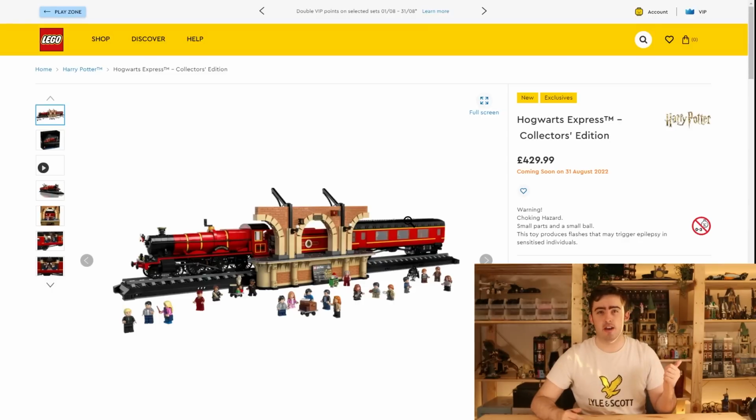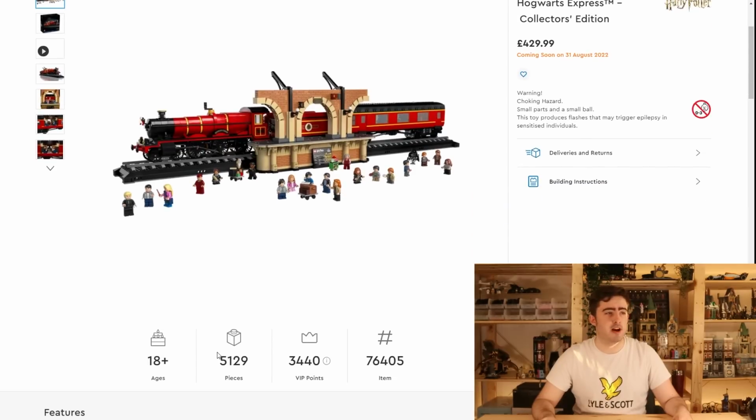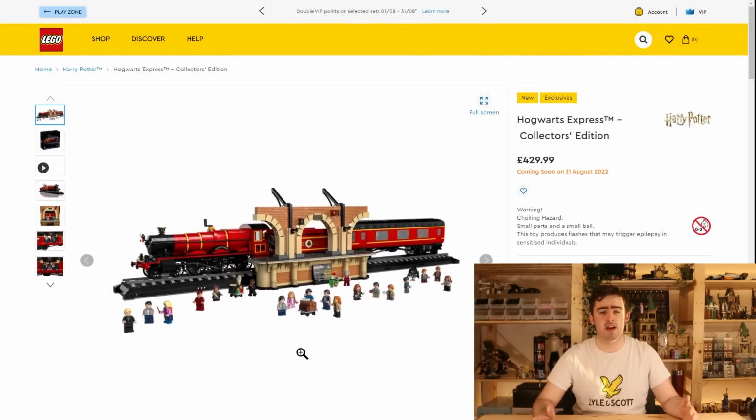I said in my last video I'll give you an in-depth analysis on this set when official pictures do get revealed, and that's what we have. So, obviously, £430, $500, August 31st. Very expensive, but we do get over 5,000 pieces, 18 plus. I think this is the first 18 plus train set we have ever gotten, but correct me if I'm wrong.